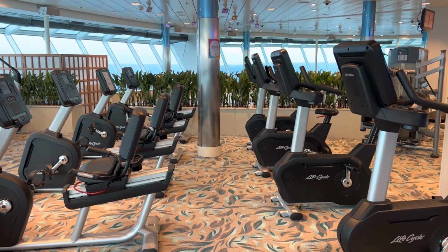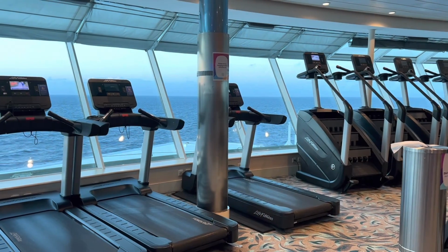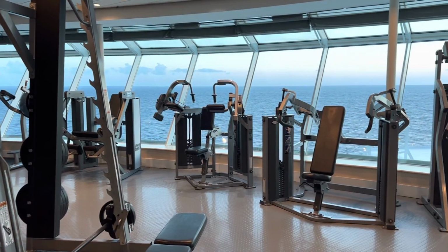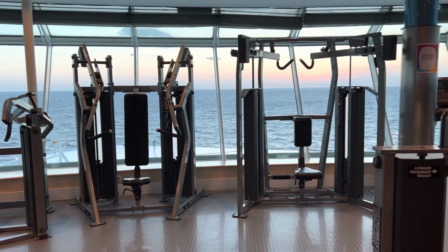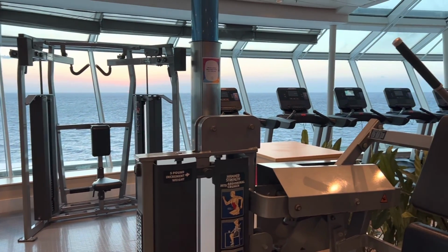Now that brings us to Deck 11. Here you'll find the Spa and Fitness Center with lots of equipment. And there's also a hair salon and nail salon. Keep in mind, the fitness center is included in the price of your cruise.